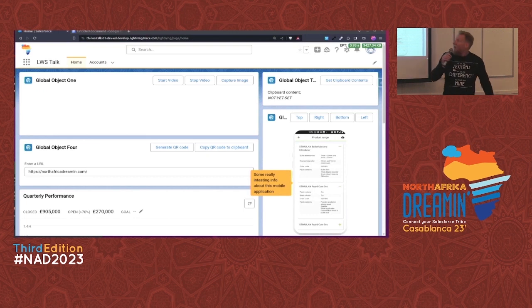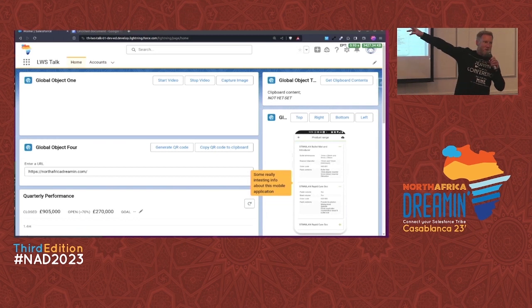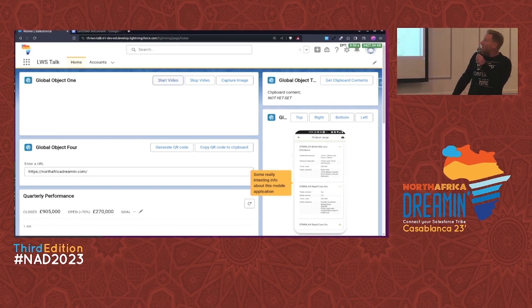So this is an org. You can see I've got 2 custom components on the right, 2 custom components on the left, and each one does something different. And my friend Todd's going to show us what he can do.